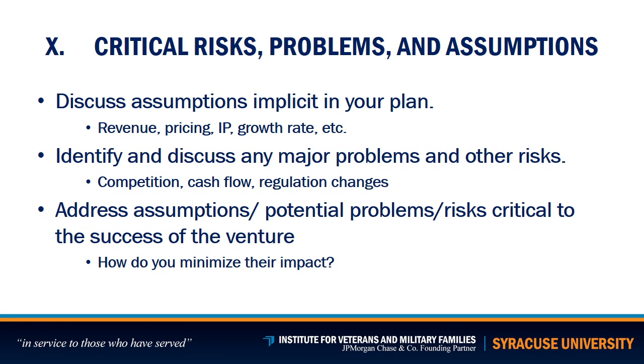Next slide: critical risks, problems, and assumptions. The basic idea for this one is that you're not insulting their intelligence. Business plans are inherently optimistic and very positive, you show these hockey stick projections and how wonderful the company is, and there's really no part in the plan where you talk about the liabilities and the potential problems. So this is the place you do it.